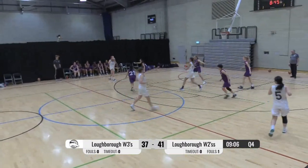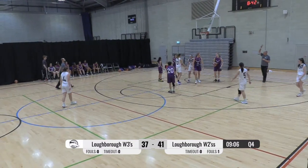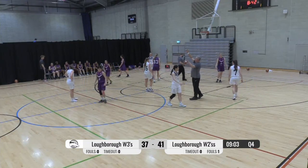Elione to dribble up the ball here now. She passes off to the wing. She thought about it. She drives in. It's a good, strong drive. Can't get the basket to go, but the foul is called. So Rose Bryant's going to go to the line for 2 shots.